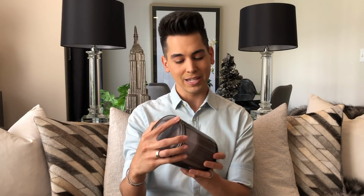So yes, I think that's the word I'm looking for, these muskier, deeper smells. This is the 25.4 ounce. It burns for 78 hours, and I think it was like $14.99. So something like this is always good to have.